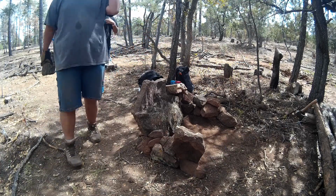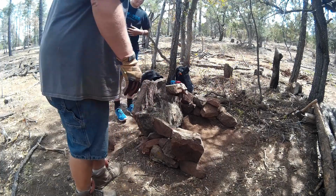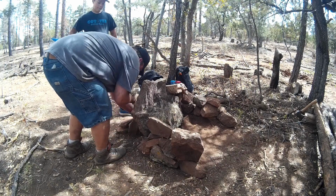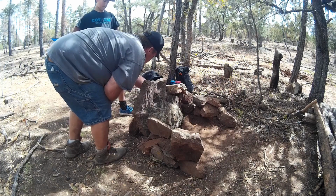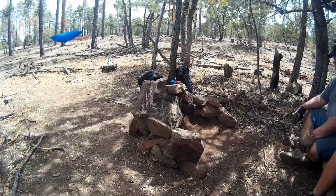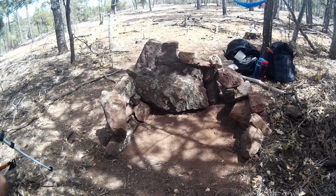Perfect. Finish it up with this one. That's our view. What do you think? Now, guess what we're gonna do? Go get some firewood, stock it up.